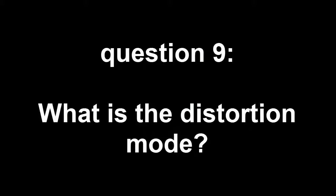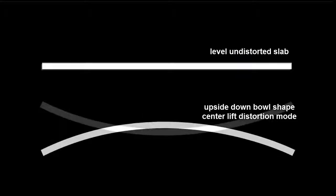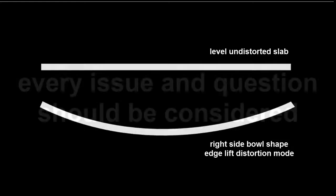What is the dominant distortion mode? This makes a big difference. Slab foundations that are shaped like an upside-down bowl are said to be in a center lift distortion mode. These foundations have a significantly better chance of being successfully repaired. Foundations that are shaped like a right-side-up bowl are said to be in an edge lift distortion mode. These foundations should almost never be underpinned. The problem can be more effectively addressed by changes in drainage.